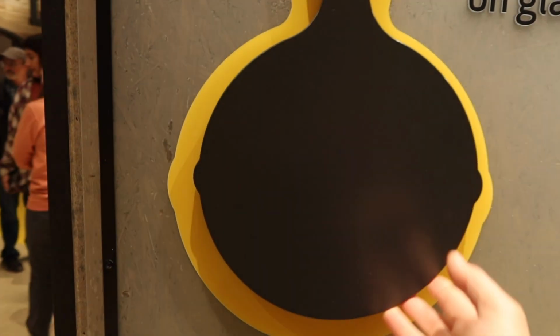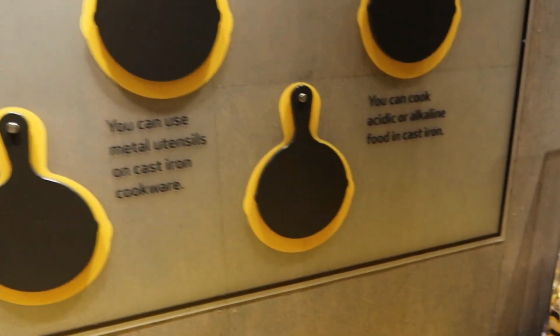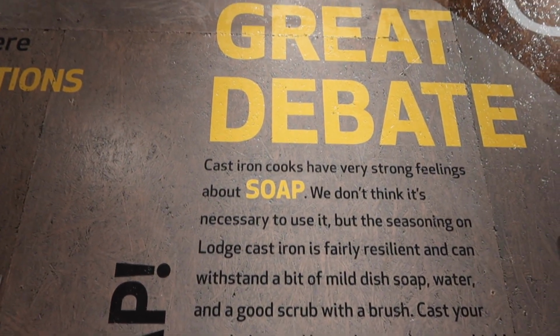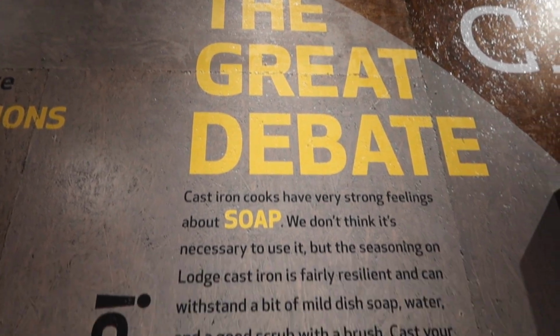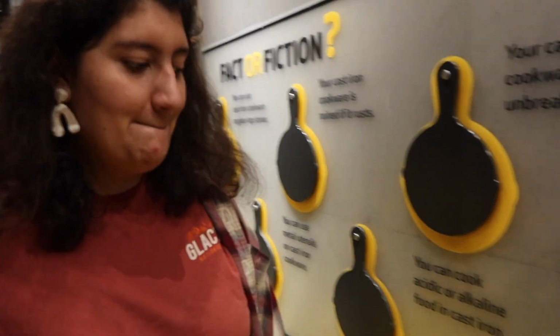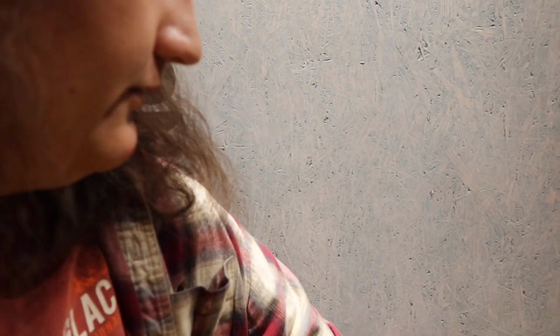So they have little fact or fiction things. And this is the Great Debate. Let's get Hannah on this. No soap or soap? Okay, I don't wash the dishes, but it has to be mild. So I'm gonna go with soap. Because it has to be mild.